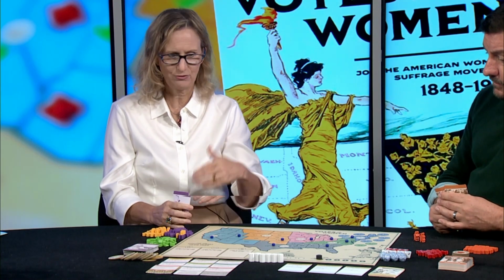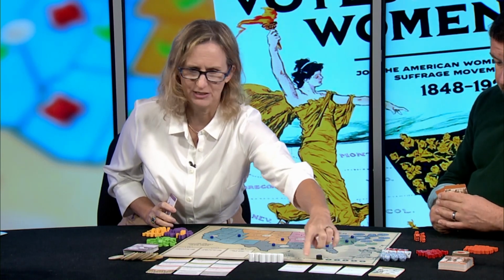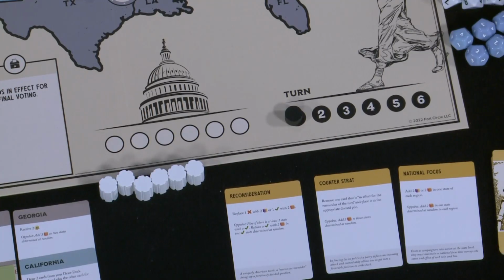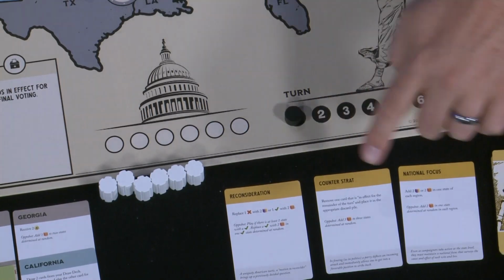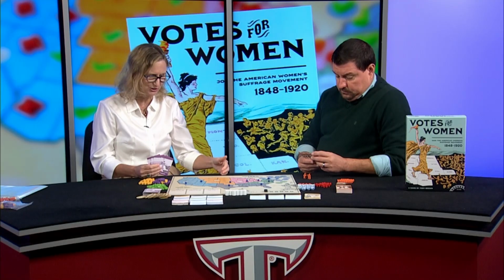In addition, there's a strategy phase where we're going to be bidding for these strategy cards, which give us certain powers. We're going to skip that in the first stage because we don't have anything to bid with yet. Those come early in the game. Now we are going to be in the third phase of the game, which is called the operations stage.